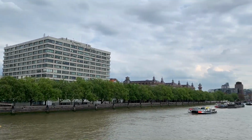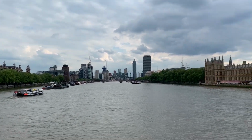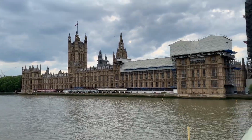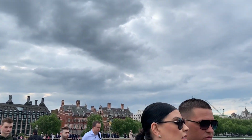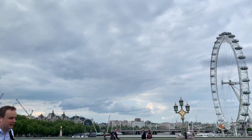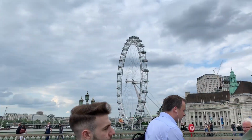Here, so beautiful. I'll show you the London Eye here. There is the London Eye.